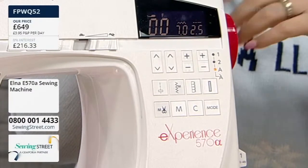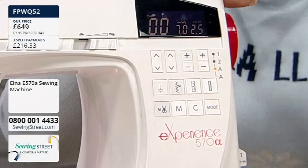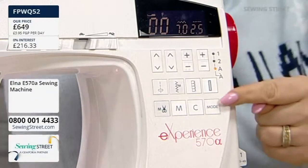You can see really clearly. For monogramming, it's absolutely fabulous. For doing quilt labels, it's brilliant. So they're your different modes.